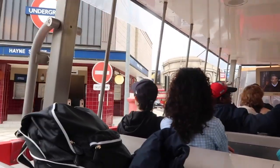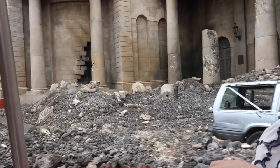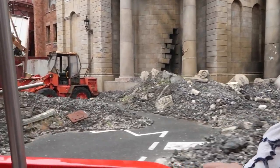The beauty of a backlot is that you can turn a corner and be anywhere. London, for example. But London, as you've never seen it before, scorched by dragons.